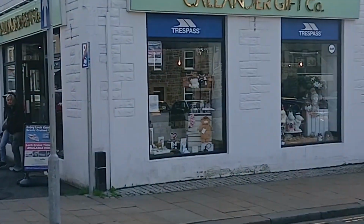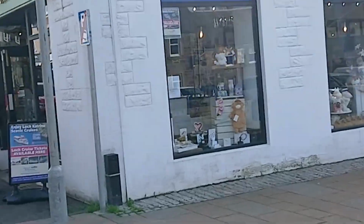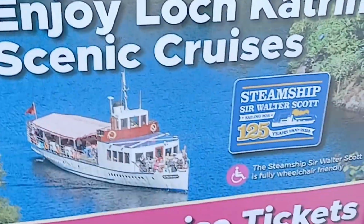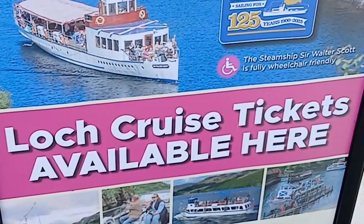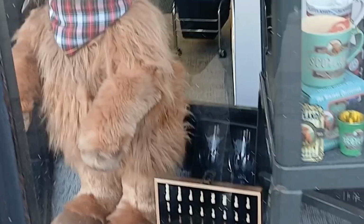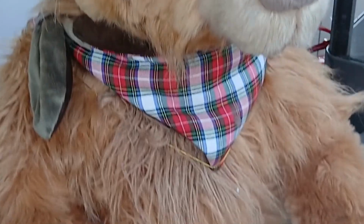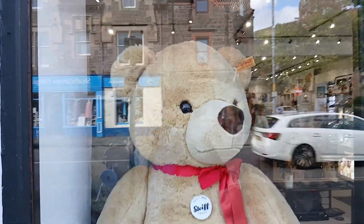Callender Gift Company. This is new since the last time I was here. Here's the sign for the Loch Katrine Cruises. I was up at the cruises in a previous video. I think it was the Aberfoyle one. Look at him there. Very handsome. And there's a big giant teddy bear.